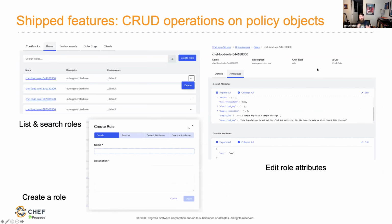We added create, read, update, delete operations on different policy objects so that you can actually, again, manage these different areas inside of Automate without having to go through the CLI or other tools. So you can see the different roles that exist, you can edit those role attributes, and you can move all of that through as you go forward.